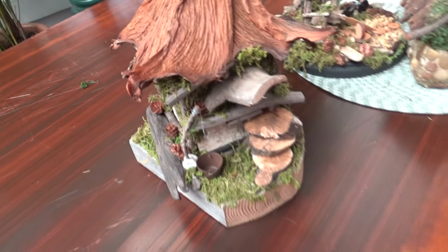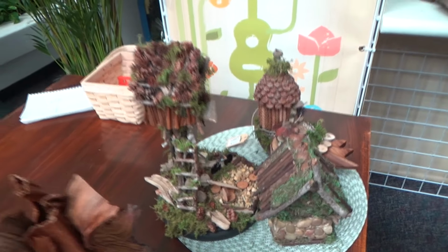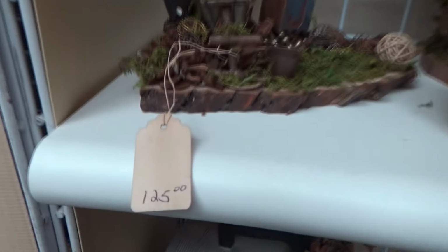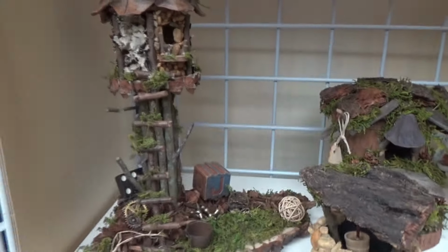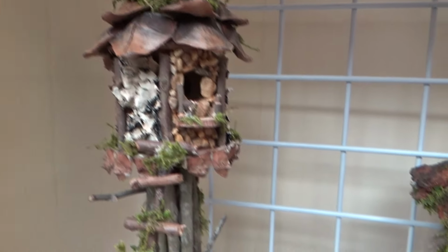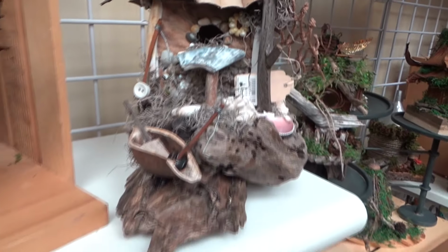Wow, those are detailed fresh bakes. Little fairies live in there. They gotta live somewhere. Oh my gosh. That's what I keep saying. Oh my god, I'm sorry. Adorable, you guys. $125 for this one. Oh, this is like a beach fairy house.